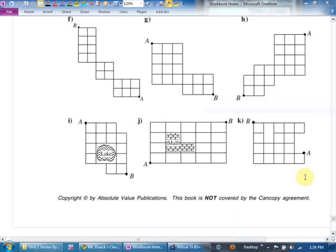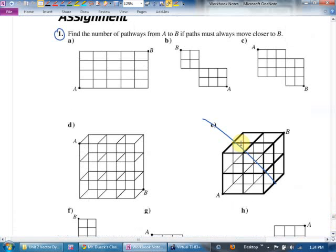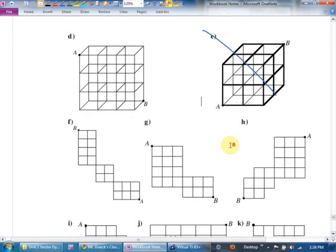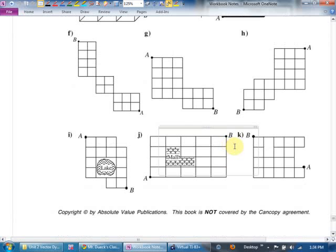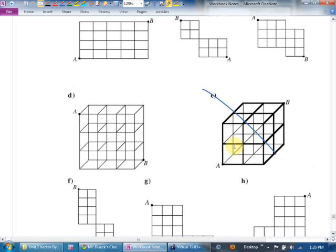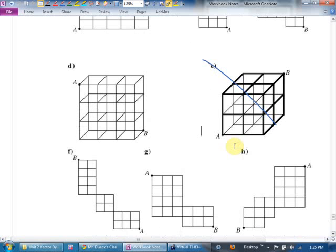Page is 416, I think, isn't it? Page 416, pathway problems. Oh, 419. Sorry, 419. Pathway problems. I'm going to do K, but are there any others you would like me to do? Yeah, D as in dog. J as well. Yep.